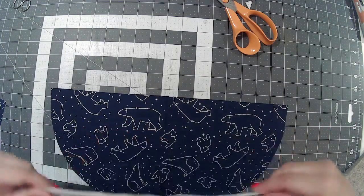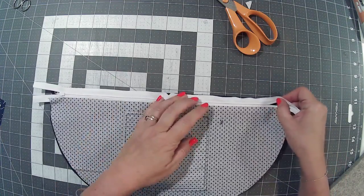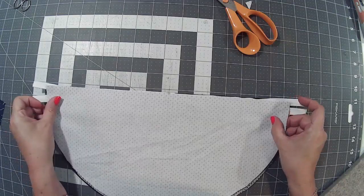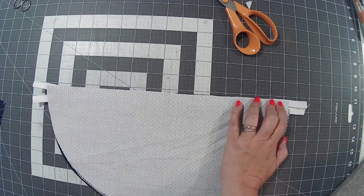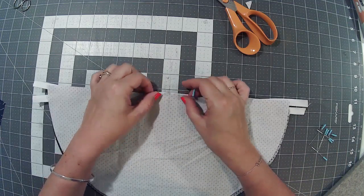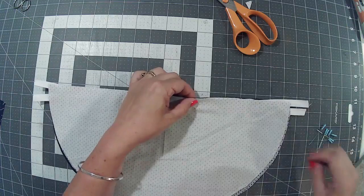So the zip goes face down just like it did at the front, and mark up that little notch there like that. And then my lining piece goes on top like that, and then we're going to pin it all back in place. All my pins are over here. Okay, make sure that's all. Hang on, did I get that centre line? Yes, I did. So in there like that, and then in there like that.